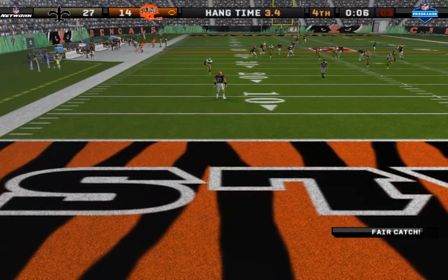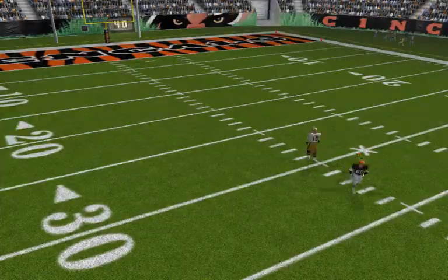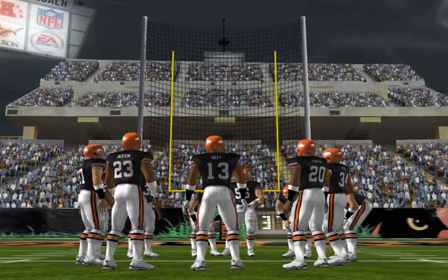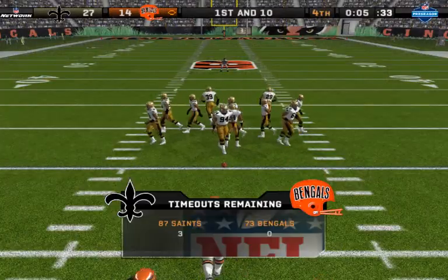He signals for a fair catch. This is where all your guys on offense have to step up and make plays. Time's running out, and they're facing a pretty large deficit. So this is where you're going to have to try and execute and come up with a little luck, maybe. So this could be the last play of the game.